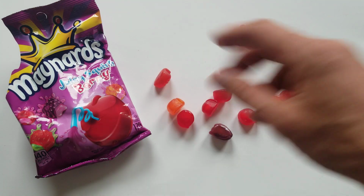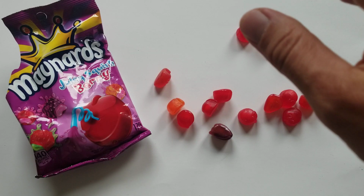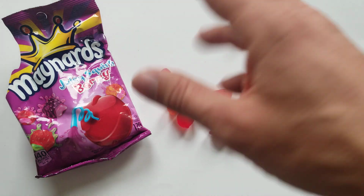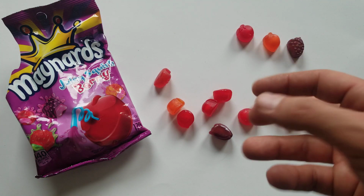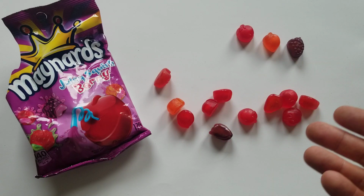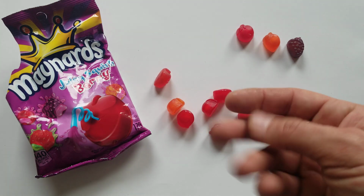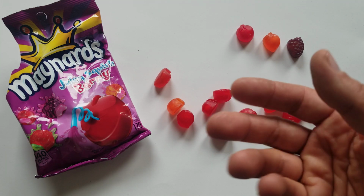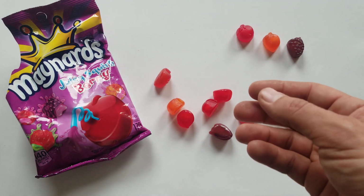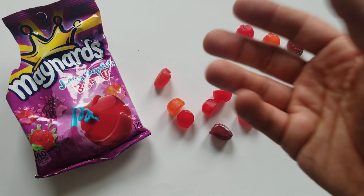Surprisingly, because this is Maynard's, and they're known for pretty high quality, the gummy is problematic. Maybe it's because they've had to incorporate the cavity in the middle. It doesn't taste quite right. There's like a texture. It's not about texture. It's not enough gummy.